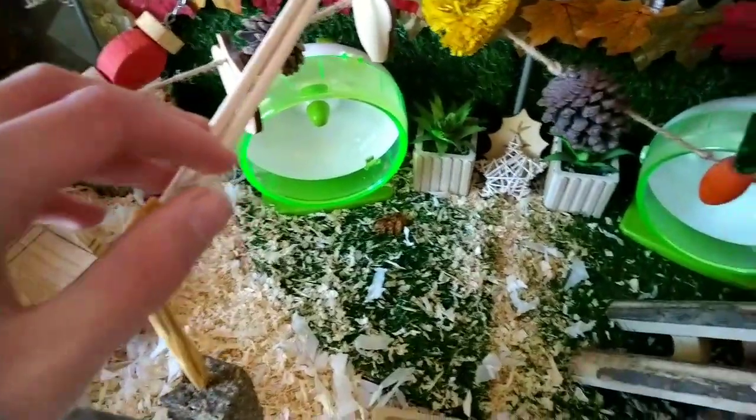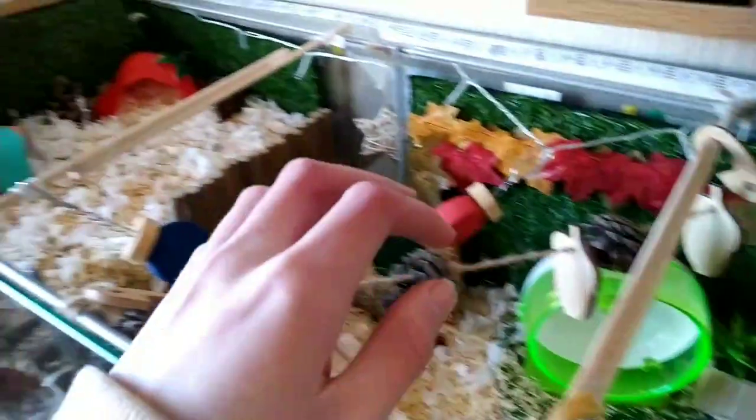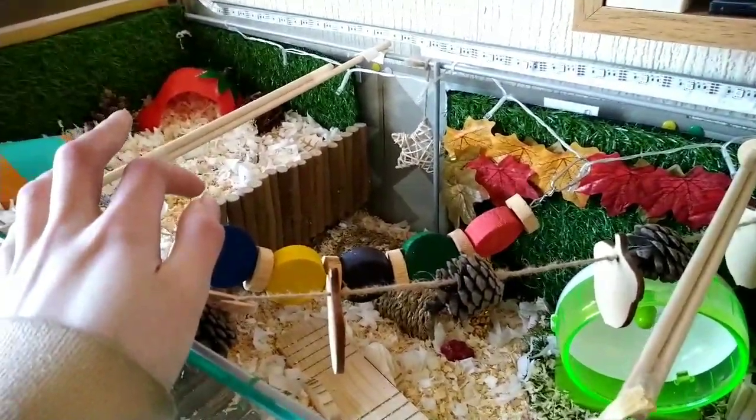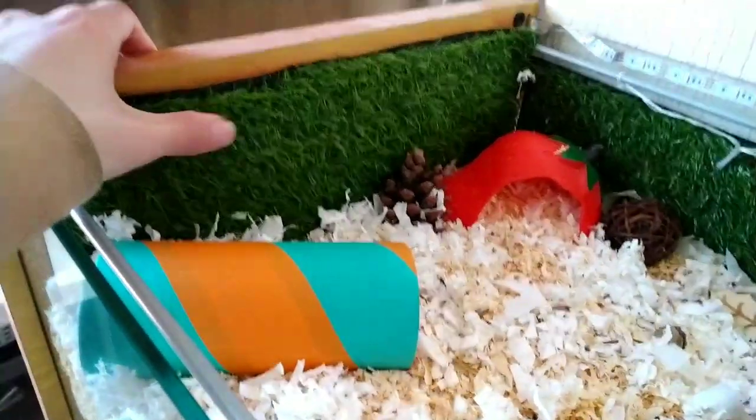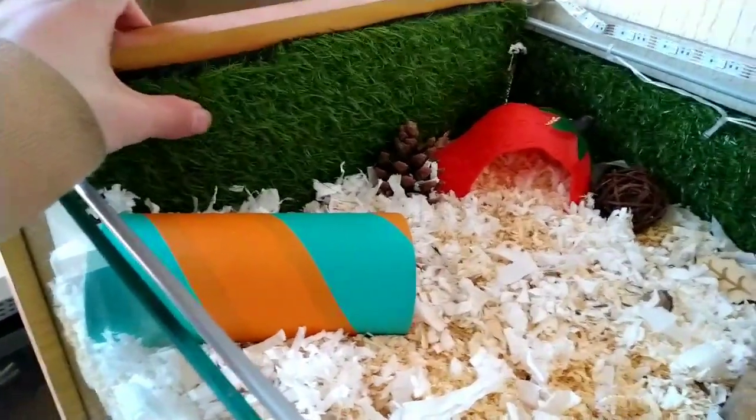I am thinking about changing up a couple of things in here, because she deserves a bit of a refresh ready for spring. These are artificial grass mats. She doesn't chew on these. She's not really phased by them.